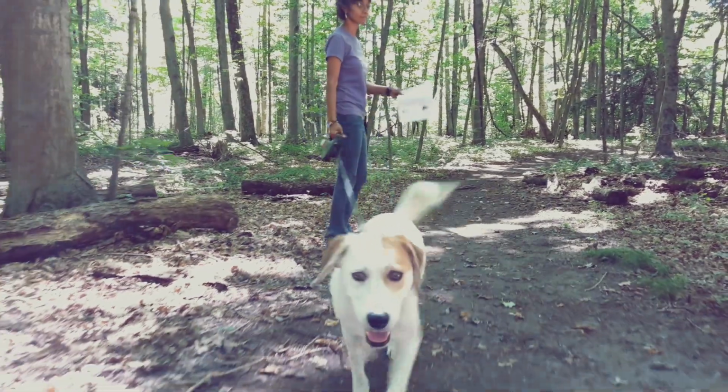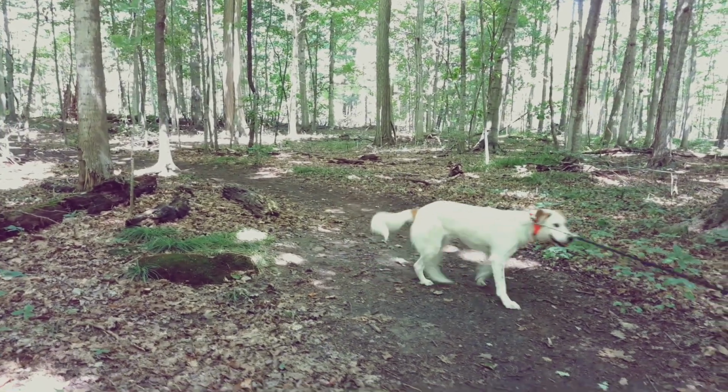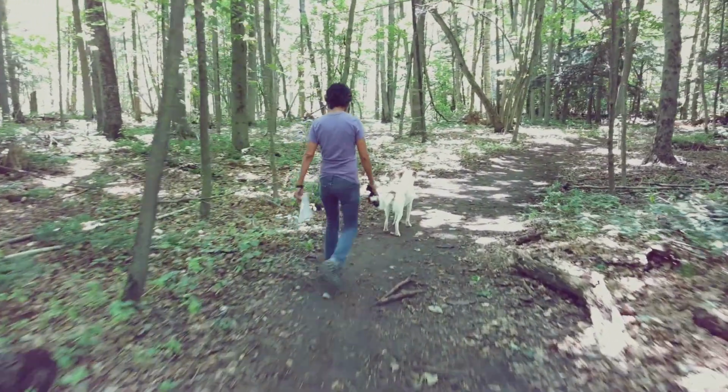And it's gone! Yeah, it's all gone! Go this way, sweetheart. Someone's reacting to the airplanes today. Go this way, honey. Good girl. Come on, look at that. Yes, I know. We're going to go this way. I told you.